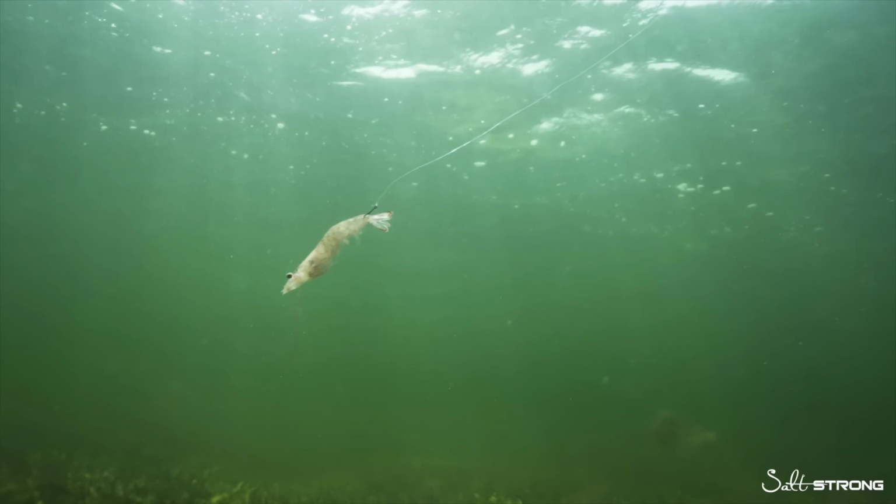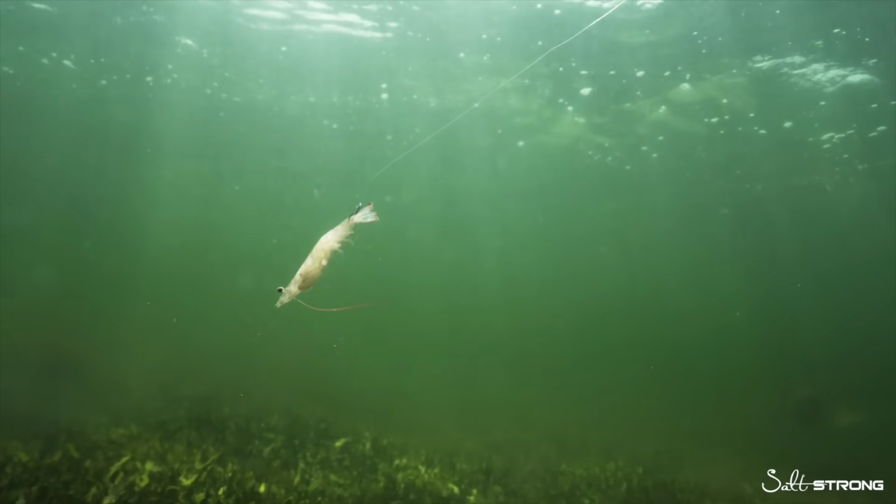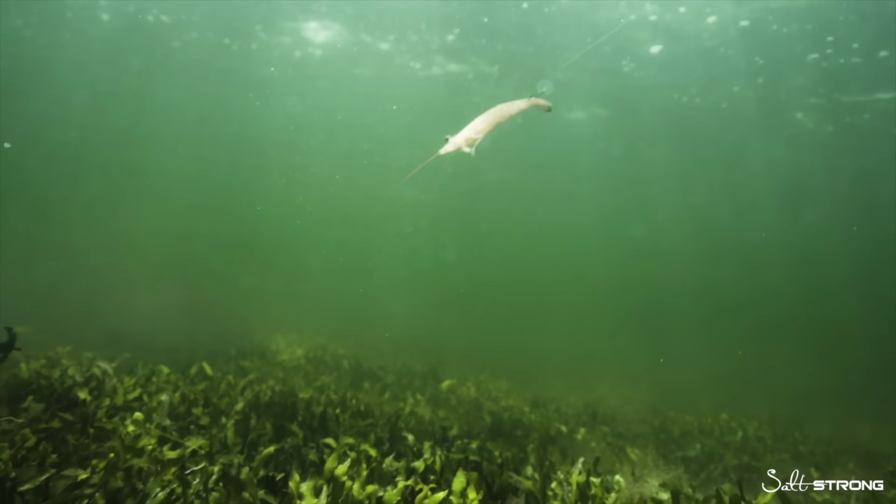Yeah, so looking at that in the water, it looks like a shrimp without a rig in it. Yep. It's able to behave, look right.